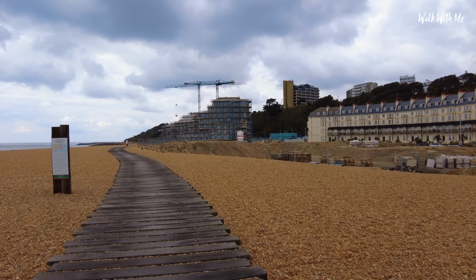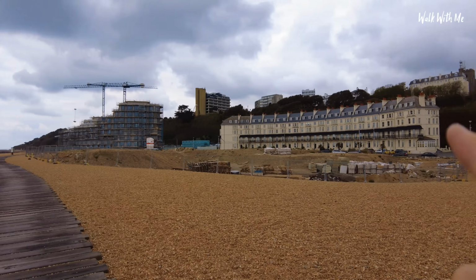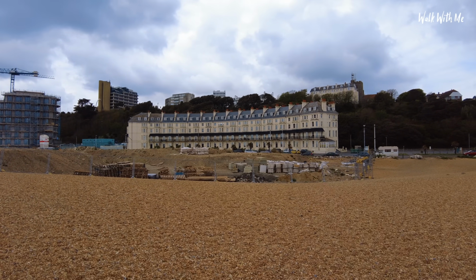It's changed a lot, it's changing again. It's a big old hotel that's being built there. I love the old Victorian buildings on the south coast. Doesn't that look beautiful?